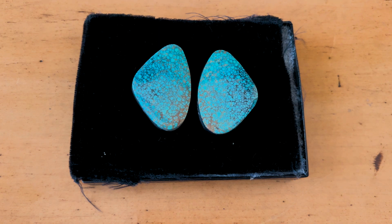So, hope you've enjoyed this update on Indian Mountain turquoise.